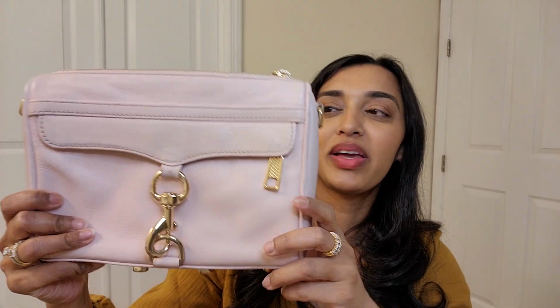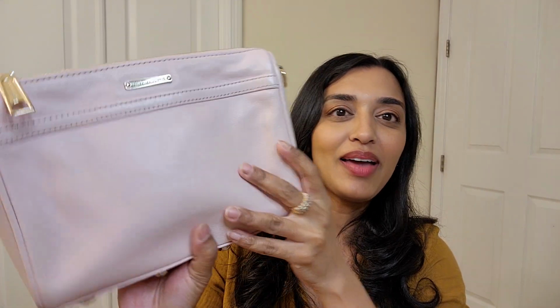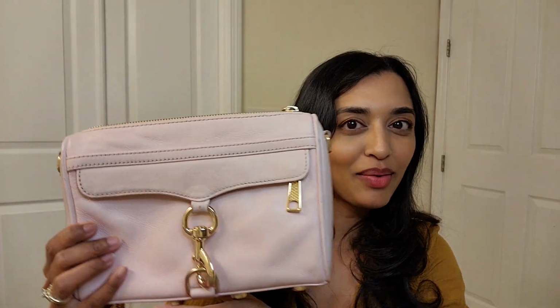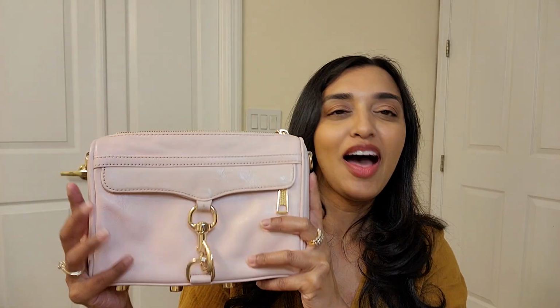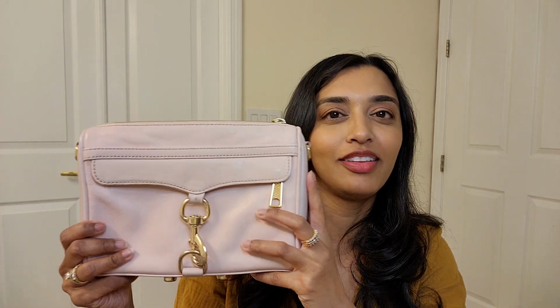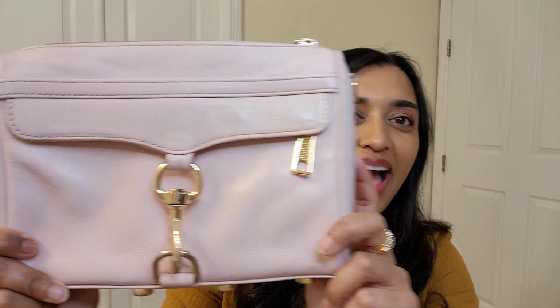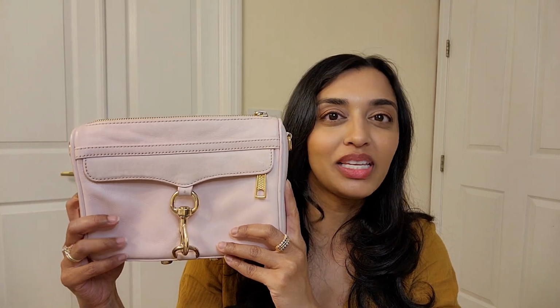So it is this one. This is another Rebecca Minkoff mini Mac. I just happened to be at Goodwill dropping off a donation, thought I would just venture on inside, just peek. I was not even in there for like 15-20 minutes, and just on my way out I happened to see this one.